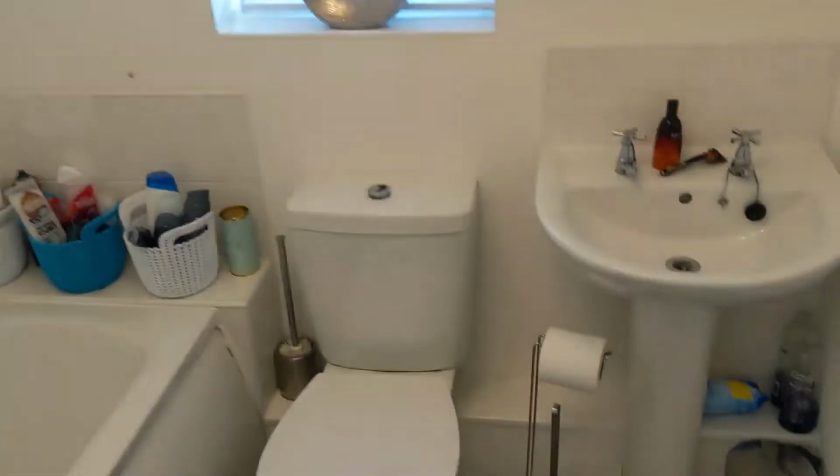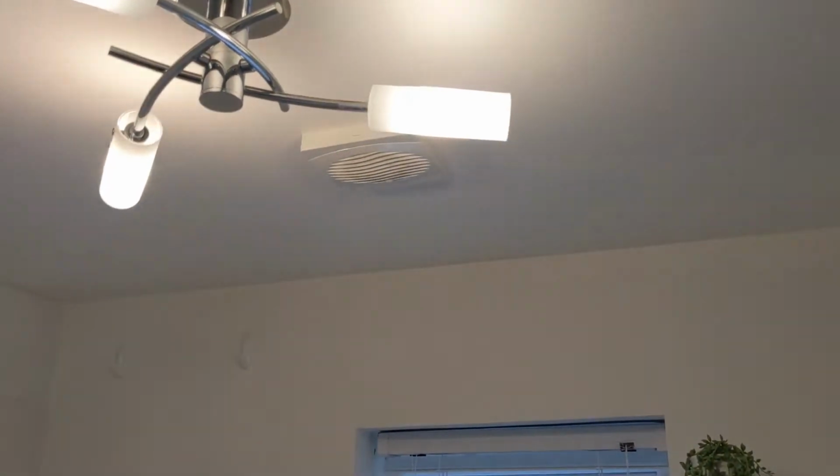Bathroom, we've got a nice white suite, pedestal wash basin, loo, bath with the shower over, rear facing window, and the extractor whirring away right there.